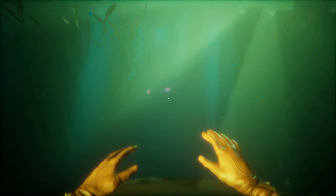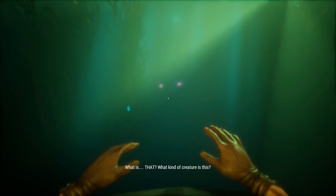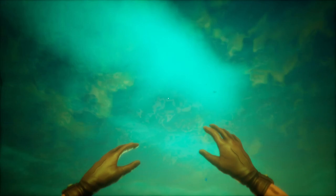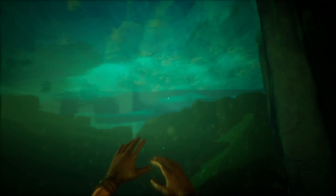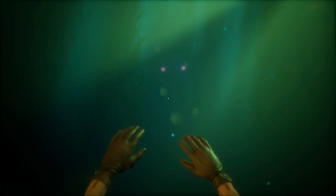Am I supposed to go down towards that? I hate this. What is that? What kind of creature is this? I legit hate this. Is this what they want me to do? Can I just go this way and leave? There's invisible walls. I have to go towards the abyss? I wanted a colorful puzzle game. Oh, fuck. I hate this, I hate this, I hate this.